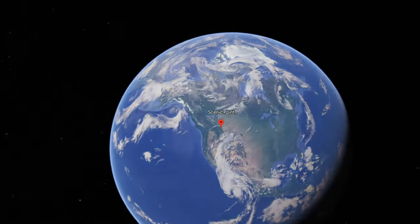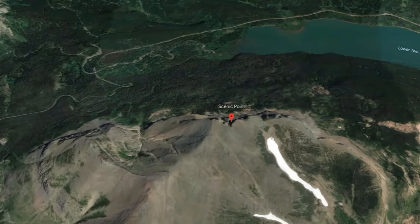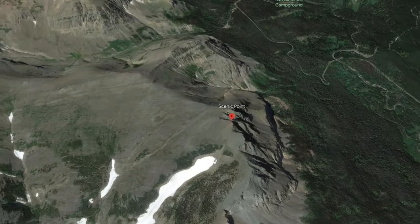The trailhead for Scenic Point is located about a half mile west of Two Medicine Lake, just a few miles north of the town of East Glacier, Montana. The Two Medicine area is an extremely popular hiking destination, and we were about to learn why.